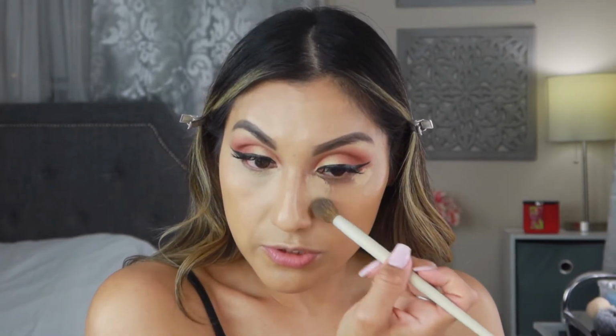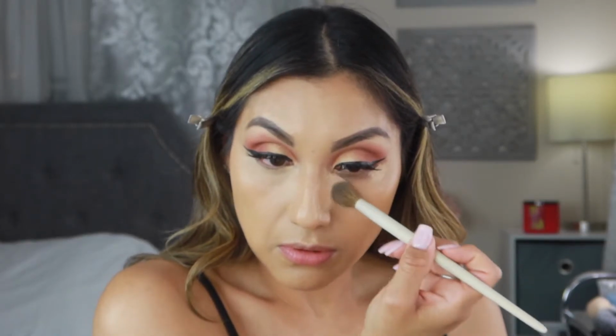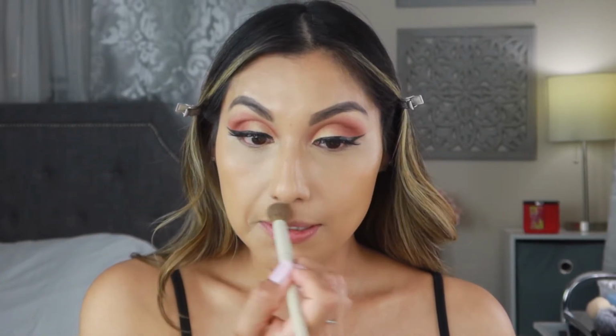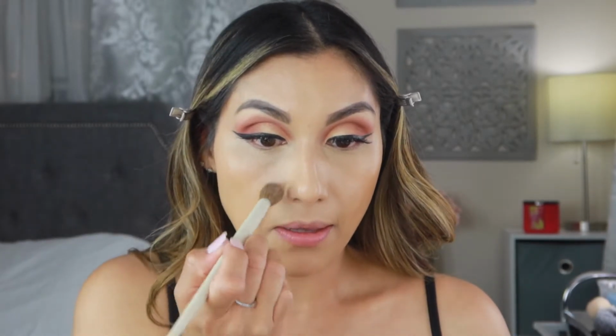Okay, now I'm just going to finish blending this out, and then we'll be good to go. Alright, so I'm super impressed with this brush. Again, this one is the A14, and it works really nice. It blended out everything so beautifully, and I have no complaints. There are no streaks, which I'm amazed by, you know. So I'm really happy with that.